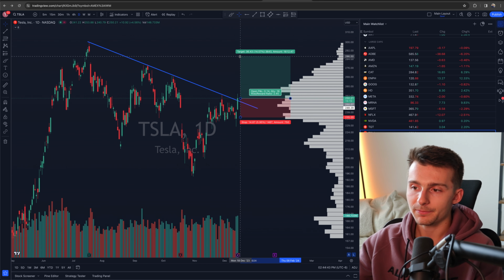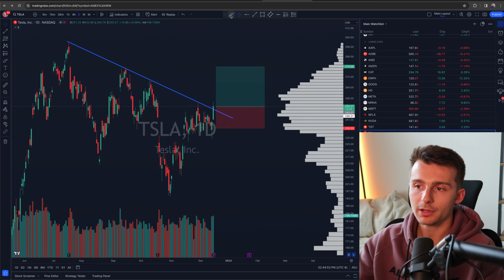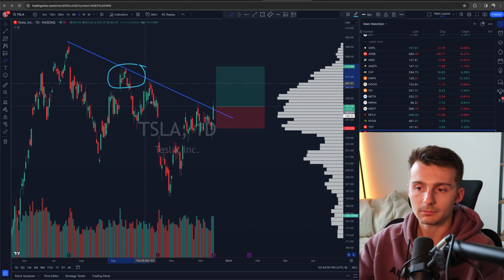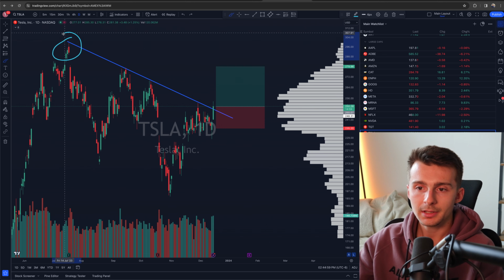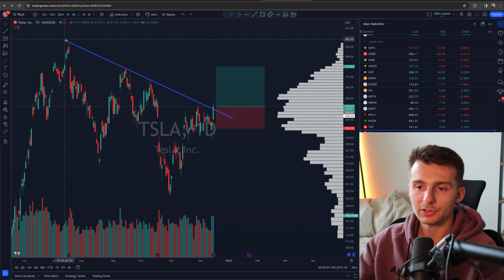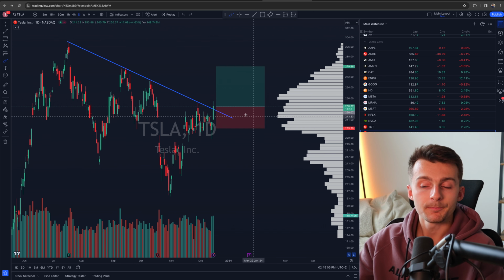And then my target that I'm looking for is about $30, which would put us around 280, give or take, on Tesla, which I thought is a very reasonable target. That would be targeting these highs. It's not targeting a new all-time high. It's not targeting Tesla 300. I think it's a very reasonable spot. If we do get this downtrend break, I think we can get a nice push up into that level, and that's the play.